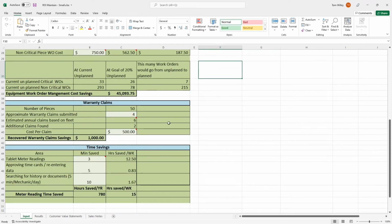Then we look at warranty claims. So again, there's industry math that says that for every 9 pieces, you would have about 1 warranty claim per year. And at a very small $500 claim, if you're only catching 4 now, and then with our software you catch 6, that's 2 extra warranty claims or $1,000 a year.